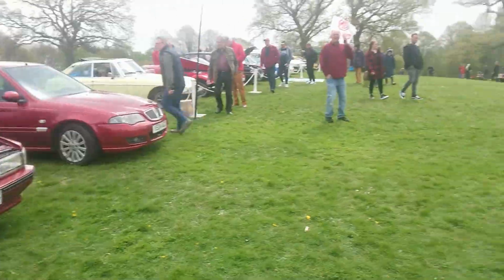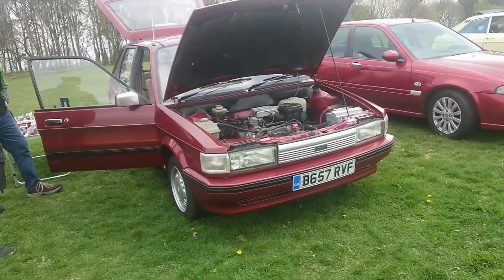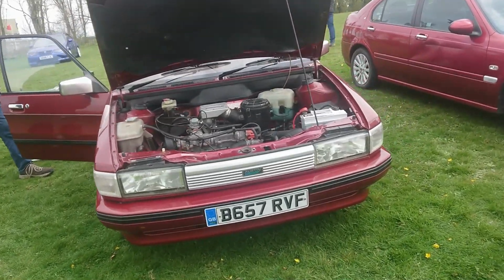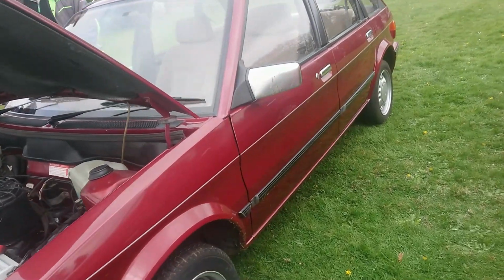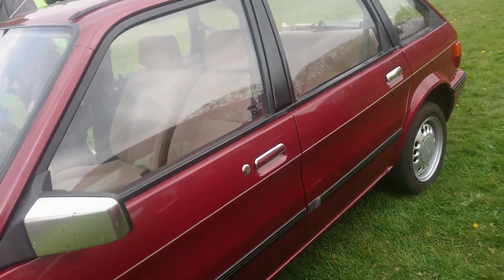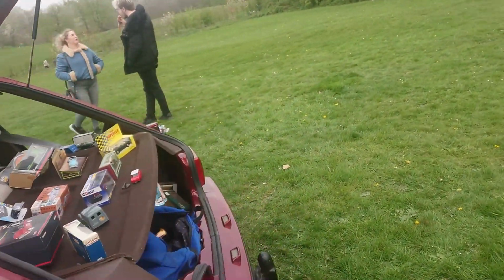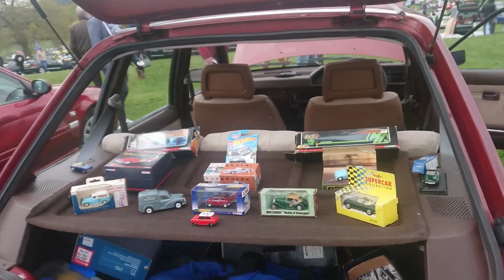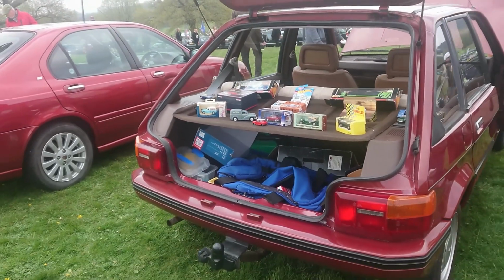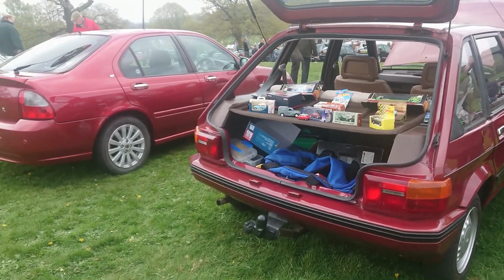So we've done 3 parts. We've covered mostly one side of the event, but we're going to have to get around the other side now. And we're going to start with this really rather nice Austin Maestro. I think Porto Red is the name of this colour. This is an automatic, so I think this is a 1.6, from what I gather. But I won't pull that boot down because it's not my car. But yeah, very nice. 84, 85 registration.